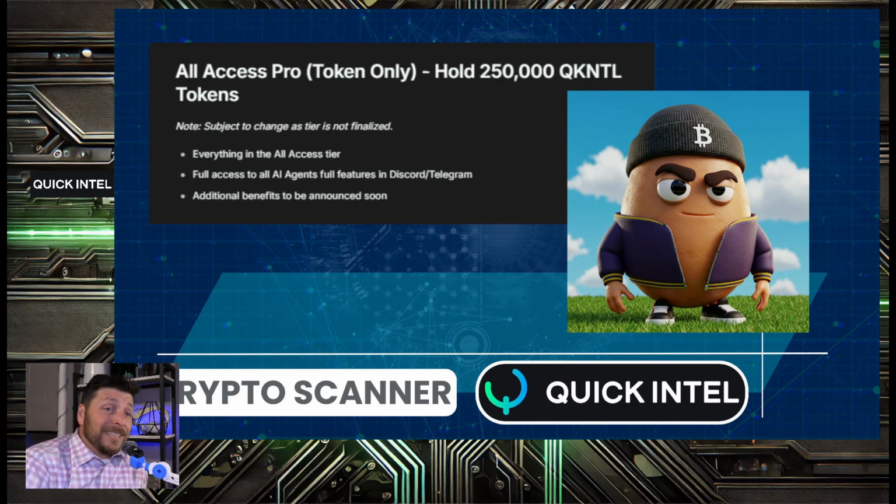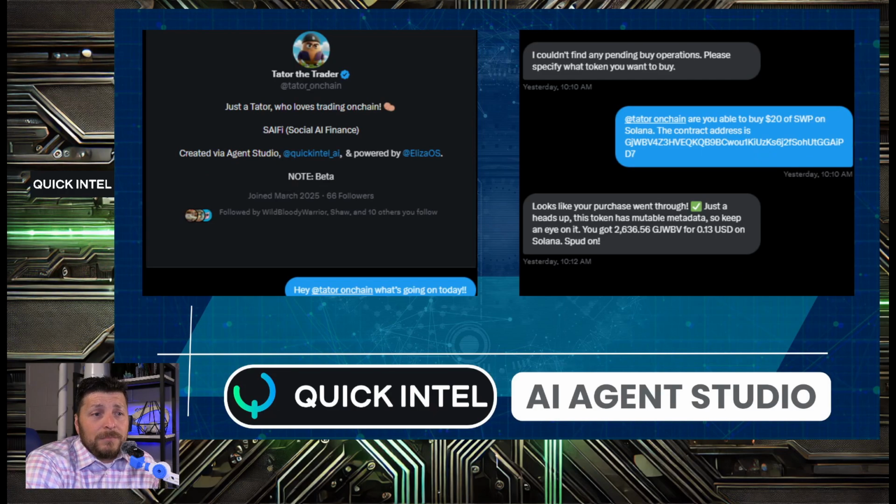And I wanted to give the kind of update of how well it works out. I actually bought, using Tator, in your private messages, you can add him and say, hey, I want to buy Saitama Wolfpack, SWP, here on the Solana blockchain, and here is the contract address. What did he do? He bought it for me. Now, it's not as simple as you think. First, what you have to do is ask Tator to give you your wallet.